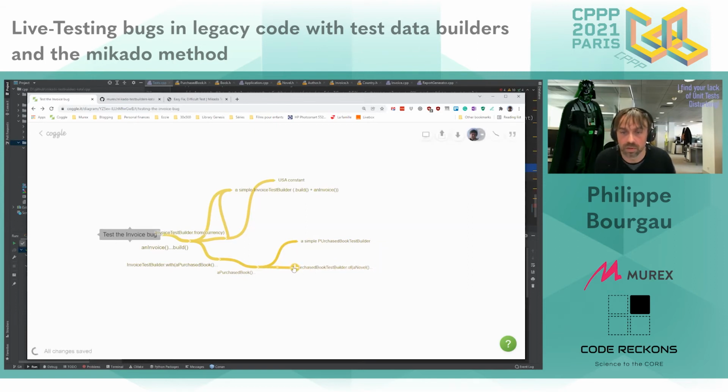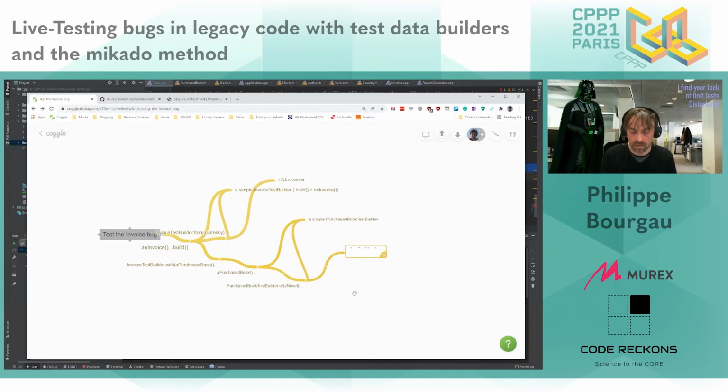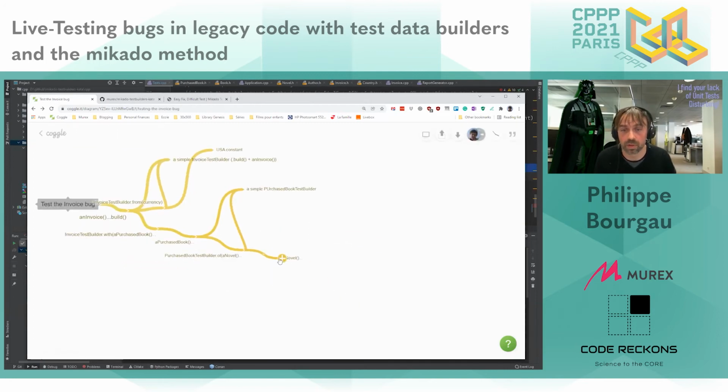Okay, so I'll need an off method, which means that if I want to have that, I also need all this expression with the a novel, all this. So let's add that again. So a novel, blah, blah, blah, all this. And again, here we see it's the same thing again. We'll need for that a simple novel test builder. So there's a Q&A here.